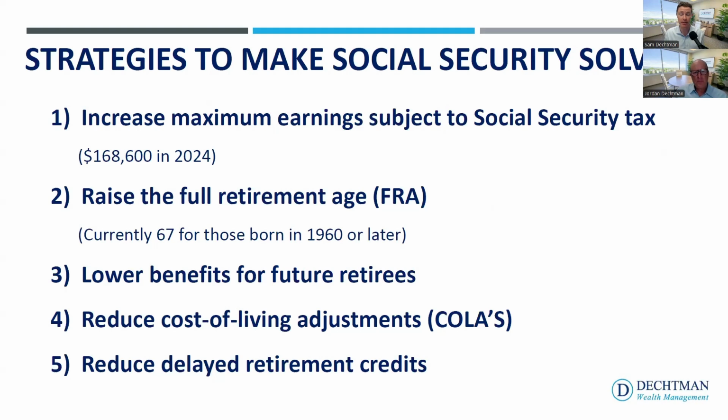The fourth is reduce cost of living adjustments. So Social Security was designed to not only provide income in retirement, but also to provide inflation protected income in retirement. So every year, Social Security assesses whether or not inflation was higher in the last year than the year before. And if that was the case, they do increase your benefit by the cost of living adjustment. So in the future, they could have those increases be smaller than what we've experienced in the past, or make sure that they're lesser than inflation, if you will. The fifth option is reduce delayed retirement credits. So for every year that you wait beyond your full retirement age, Social Security increases your benefit by 8%. And so reducing these delayed retirement credits means instead of getting that 8% increase for every year beyond your full retirement age, perhaps it's 6% or 5% or some lesser number.